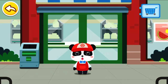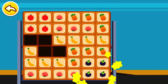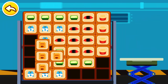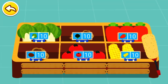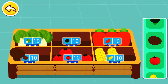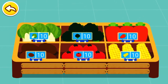A new day begins. Let's get ready to put the boxes on the shelves. Oh no! It's dusty on the shelves. Let's clean them up. Put the products on the shelves. Great! We are ready. Let's open for business.